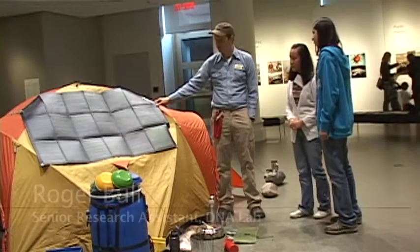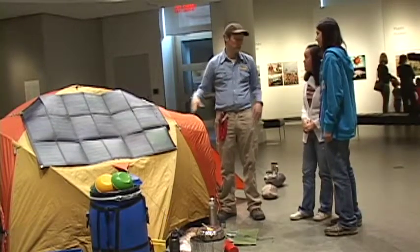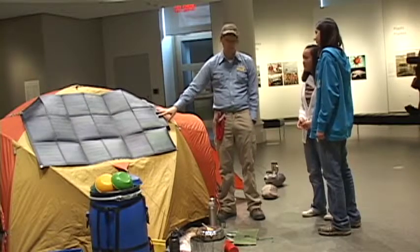It's a portable solar panel that we bring with us, and that is used to charge up our camera batteries. We take lots of pictures when we're up in the Arctic of the plant life that's up there, and so we need to be able to charge up our batteries.